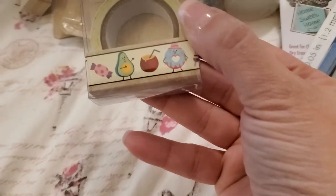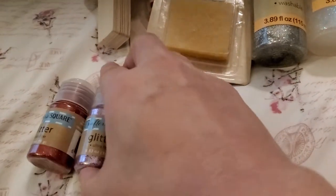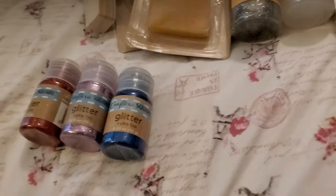All right. How cute is this? The little donut, the avocado candy. Oh, I was in heaven. All right, guys, I'm just going to lay it all out. This fine glitter. Look at these colors.